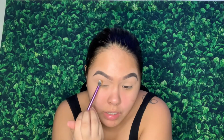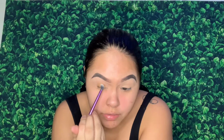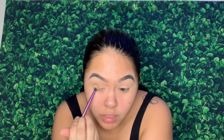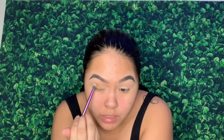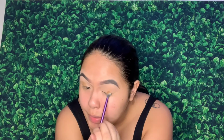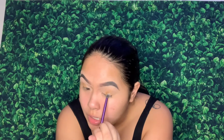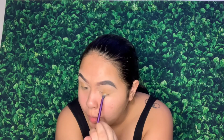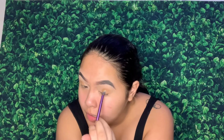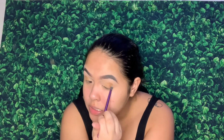So we're gonna put that all on the outer edge of the eye, just packing it on there. It is blending very well. There is fallout in the pan. I mean, there's fallout in basically any palette that I use, but some people want to know about it, so I am here to tell you guys that there is fallout in the pan. Just stamping motions.